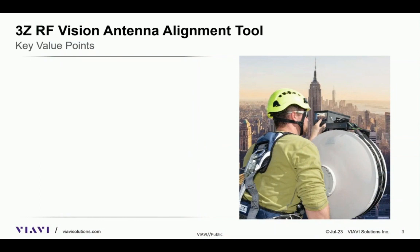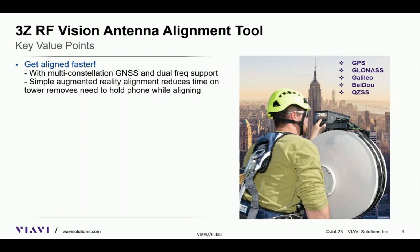That complete solution has these notable attributes. Firstly, we want to get you aligned more quickly. We do that in a couple of ways, primarily with our new GNSS receiver, which has multiple constellation support and dual frequency support. In the recent past, we've supported both GPS and GLONASS systems, but as of February of 2023, we've added Galileo, BeiDou, and QZSS constellations as well. Each of these constellations supports two frequencies, one in the 1500 megahertz range and one in the 1200 megahertz range. So 5 constellations now instead of 2. The more constellations and frequencies that the GNSS receiver can see, the faster you can get aligned.